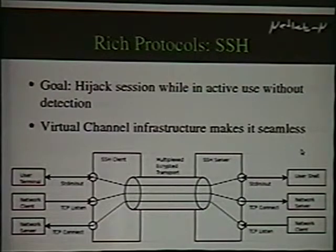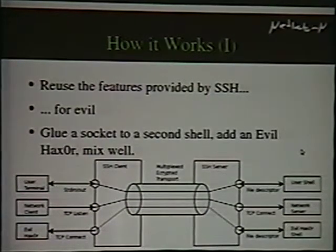So our goal is to take that SSH connection, get ourselves an SSH connection without interrupting the legitimate user. And this virtual channel stuff is going to help us make it pretty seamless. So we're going to take the features provided by the SSH protocol, and we're going to reuse them for a little bit of evil. We're going to take a socket on one end, and just glue it to a shell on the other end and plug a hacker in, and he's all good.